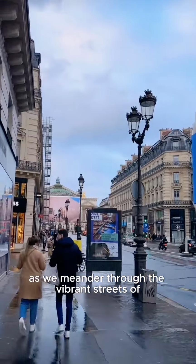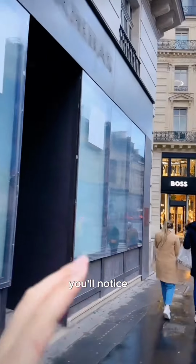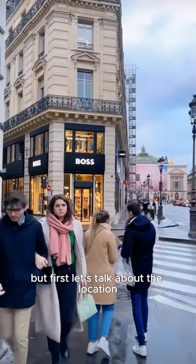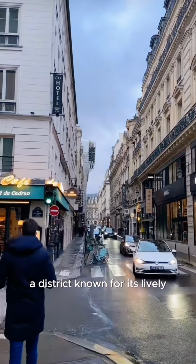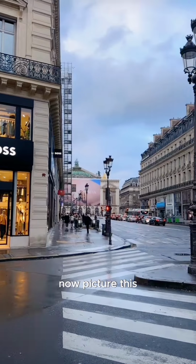As we meander through the vibrant streets of Avenue de l'Opéra and Boulevard des Italiens, you'll notice the unique energy that defines this part of Paris. But first, let's talk about the location. We are in the heart of the second arrondissement, a district known for its lively atmosphere and central location in the city. Now, picture this.